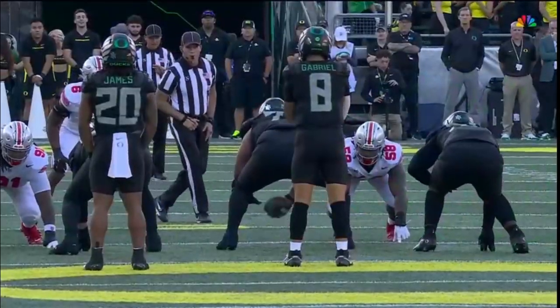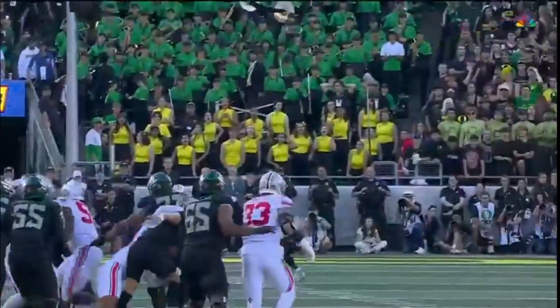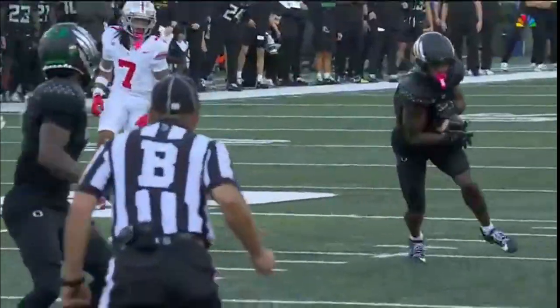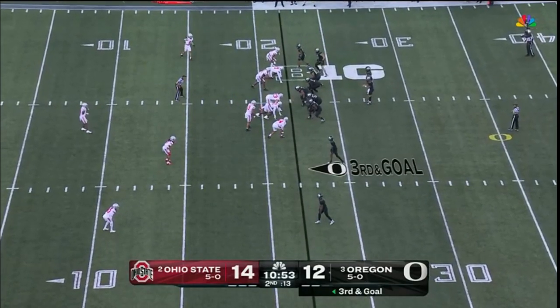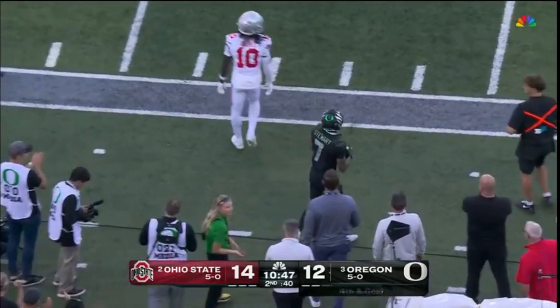Fielding a high snap, another bad snap. Gabriel fields it, then it's excellent protection. The back stays in to help. He's able to step up in a clean pocket and deliver the deep in route for a big gain. Gabriel may have been tipped, didn't matter, as it's caught by Stewart out of bounds.